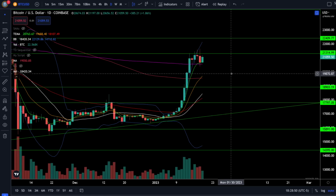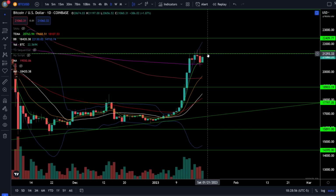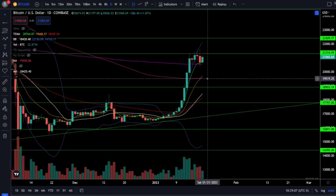On Bitcoin, we're currently up 1.86%, and Bitcoin is back over a rising 5-day EMA as we are building a bull trend, but we do have this resistance at 21,300. On a break above resistance, look for the next leg higher at 22,409. And if we get rejected from resistance, look for support around 20,600 and the 200 daily moving average at 19,500.